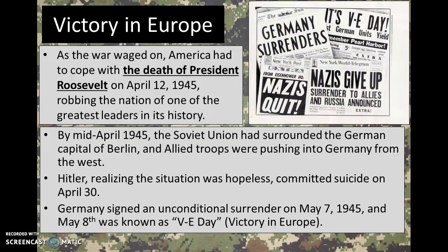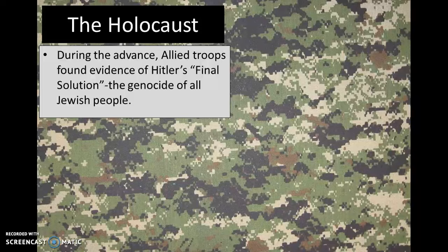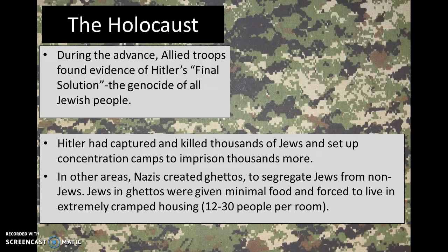And this was a day that was celebrated around the world as an end to the tyranny of Adolf Hitler and the Nazis. Now, during the Allied advance, troops would find multiple examples of evidence of Hitler's final solution, which was the genocide of all Jewish people, which is more commonly known as the Holocaust. And we talked about how Hitler wanted to exterminate all 11 million of the world's Jews from this earth. And what he had originally done was capture and kill thousands of Jews and then set up concentration camps that would imprison thousands more. And in other areas, the Nazis would create ghettos, which would segregate Jews from non-Jews.